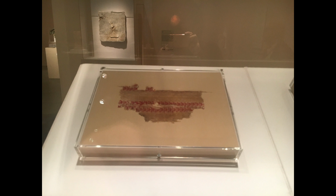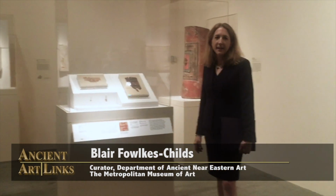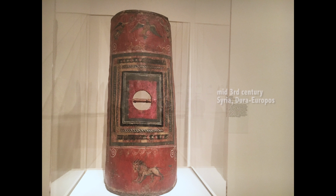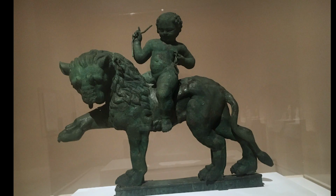The textile trade was hugely important at that time. This is a very early piece of silk from the 3rd century that represents the emerging trade between China, the Middle East, and the rest of the Roman Empire. This is an extraordinary painted shield, a shield carried by a Roman soldier at this time.